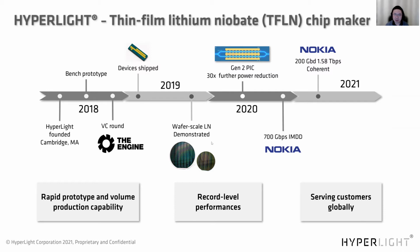And then at the same time, we worked on wafer scale production of thin film lithium niobate wafers and also next generation technologies for even better performance during the last few years. And more recently, we have worked with our partners to demonstrate applications of thin film lithium niobate chips and set a couple of records in the last few months.